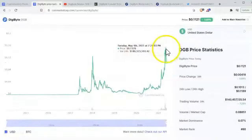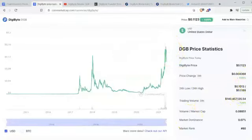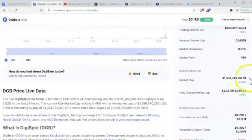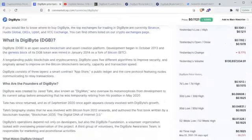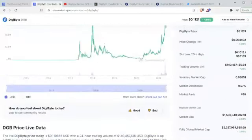It hit an all-time high recently in U.S. dollar terms, and that was probably about 16 or 17 cents. Let's see, it's going to show me here. All-time high of 18 cents. Okay, 18 cents on May 1st. So there's plenty of room for this coin to run.